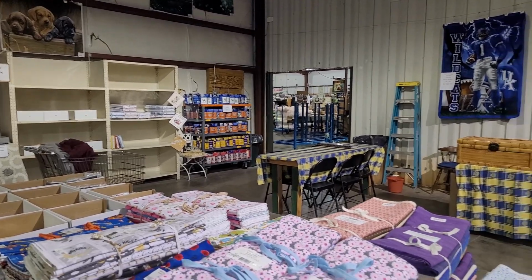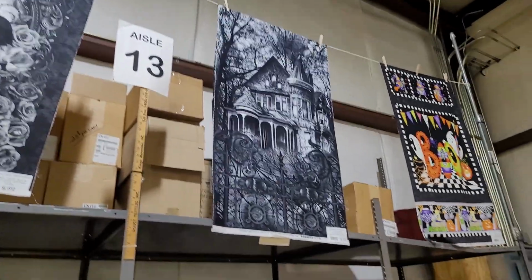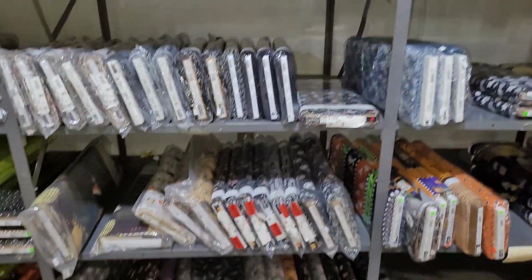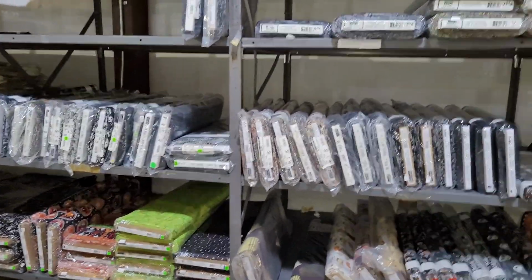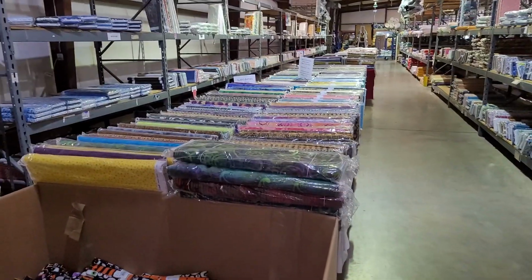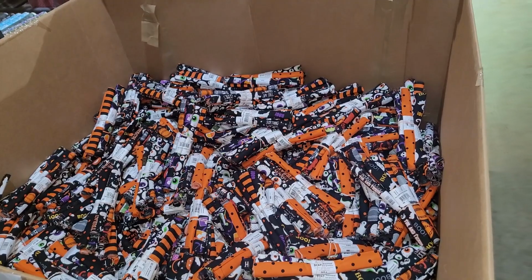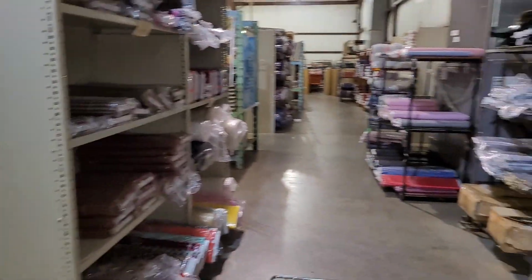Okay, and this is the clearance section. Let's go to the regular section. Okay, and this is their Halloween area. They have panels and a whole bunch of Halloween fabrics. I don't know what I would do with them, but you can make quilts, clothing, whatever. These are all quilted cotton, and you buy it by the bolt. Red tags means they're on sale. This is the regular priced area. And there's the boutiques. And then they have Halloween fat quarter bundles, which is really cute. Alright, let's go down another aisle.